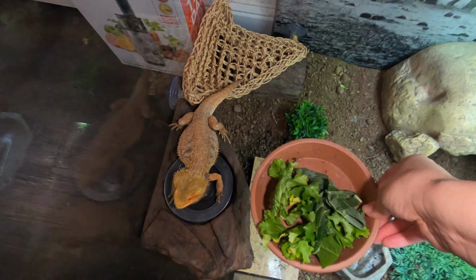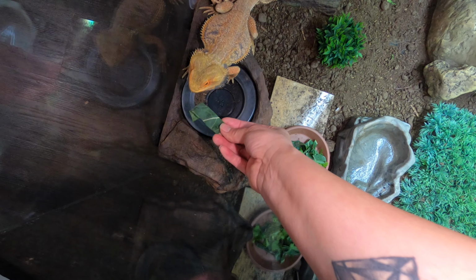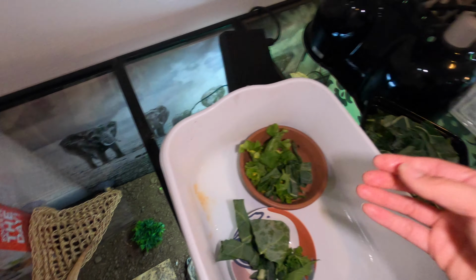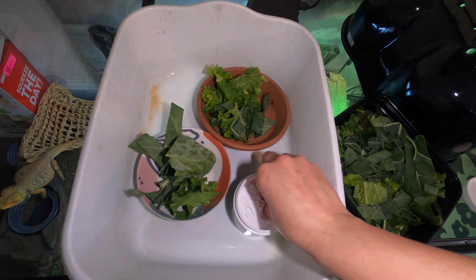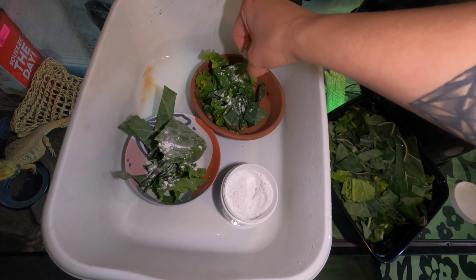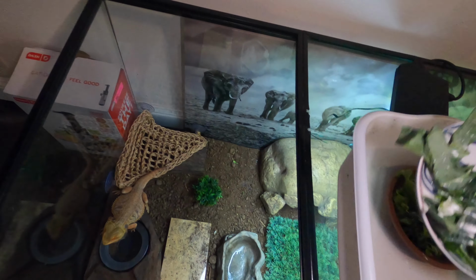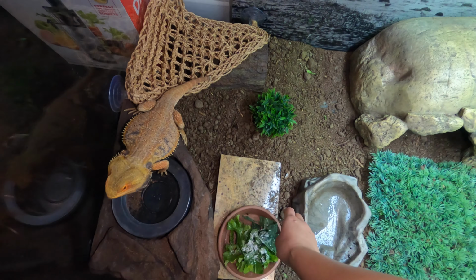So this is for Mac. Hi, Mac. I know I'm scary. Here. Okay, you're mad. All right, for sure. Oh, wait, I forgot to put calcium. All right, so calcium. I give them calcium about 4 times a week, I would say. I don't always give them calcium. And then I'll give them a vitamin powder like once a week.